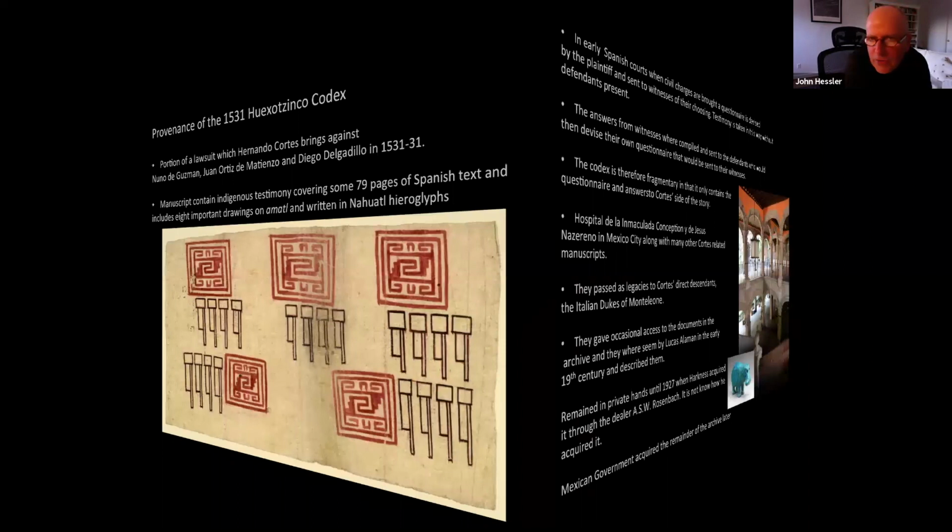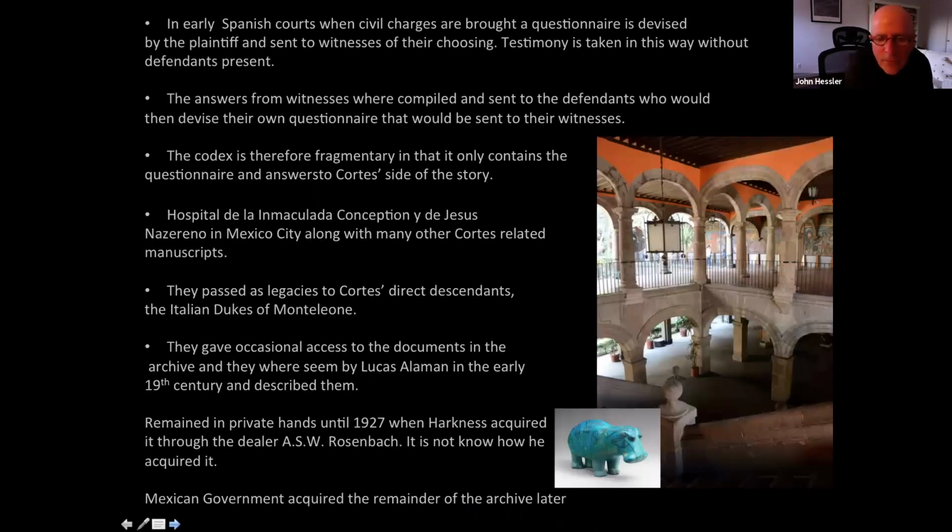In early Spanish courts, it was very different from the way we would consider a court now. When civil charges were brought against someone, the plaintiff would develop a questionnaire and send this to witnesses. The witnesses would fill out the questionnaire, answering the questions without any of the defendants present. Then the answers from those witnesses would be compiled by scribes and sent to the defendants, who would devise their own questionnaire that would be sent to their witnesses. After that was done, these two sets of documents would be presented to a court who would render a decision.